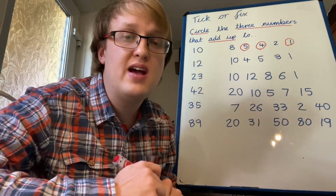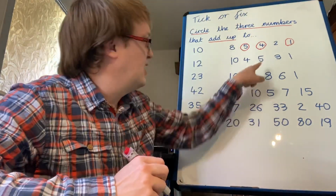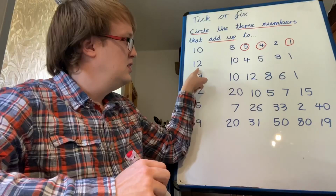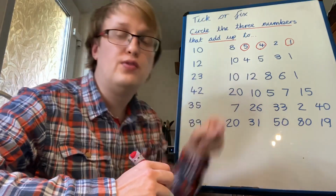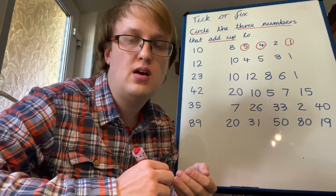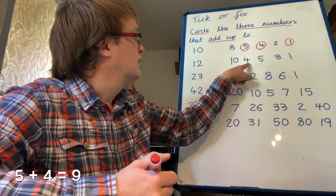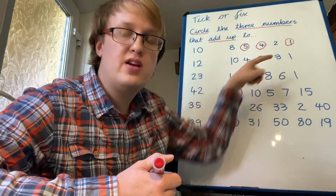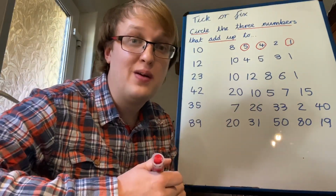We're going to go to our next biggest number, which is 5. I've got quite a way to go to 12. Let's add on the next biggest number from after 5. So 5 add 4. 5 in my head. Hopefully your number bonds tell you it equals 9. And I still need to get to 12. I've got 3 and 1. Let's try with 3. 9 add 3. 10, 11, 12. So we know that works.